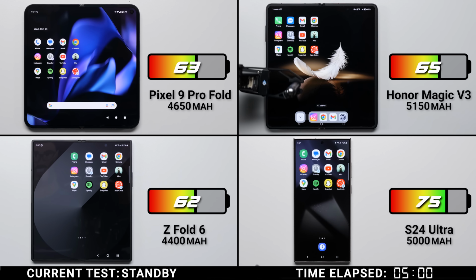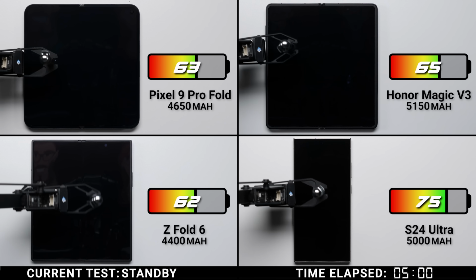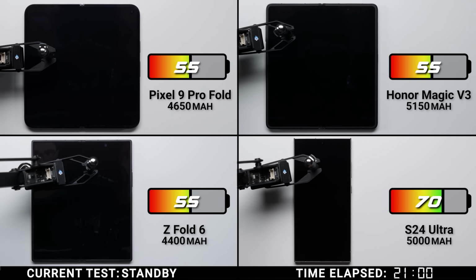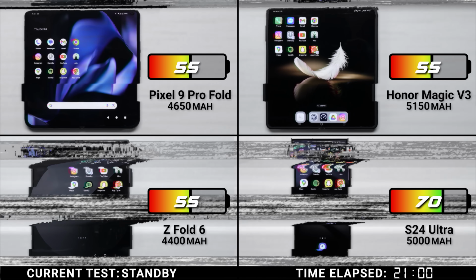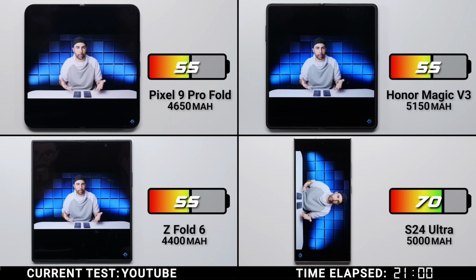Now, that may change here in the standby test though, since this time the screens are off again, but with a 5000 mAh battery in the S24 Ultra and the same software as the Z Fold 6, I think only the Magic V3 with its 5150 mAh unit will challenge it. But after 16 long hours, that doesn't happen. The S24 Ultra actually does the best with a 5-point drain, while the Honor drains double that at 10 points, allowing the other foldables to catch up, making it a 3-way tie as we start working on YouTube.